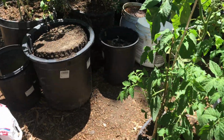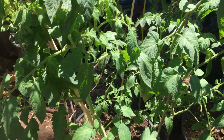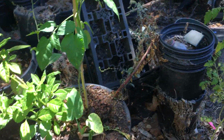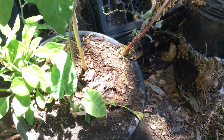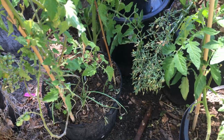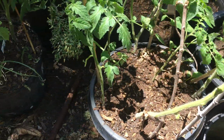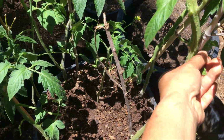So the focus again here is the tomatoes. So we got some more tomatoes. Another tomato flowering. Let's blend it with some other stuff in there. So all my tomatoes are in pots because I got gopher problems. If I plant it in the soil, basically all the stalks and everything will go missing.